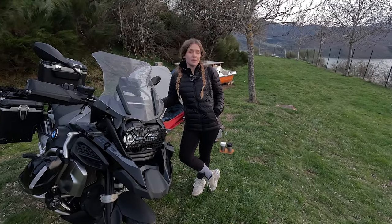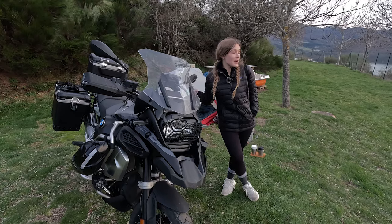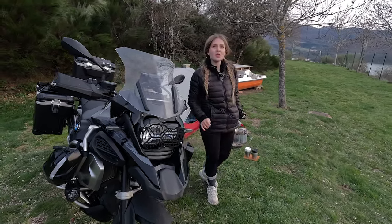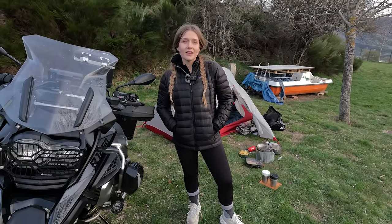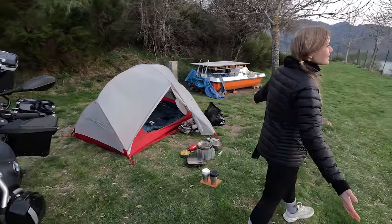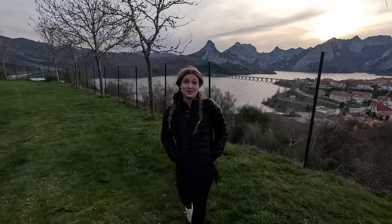I'm looking forward now to a big bowl of pesto pasta and getting in the tent. I don't think it'll be too cold tonight. It's probably 10 degrees possibly right now. It might be a bit lower in the middle of the night, but worth it for these views. Look at this. Absolutely. I cannot wait to see what it looks like at sunrise in the morning.